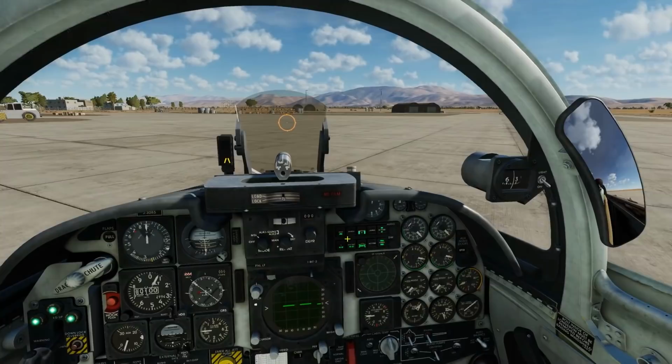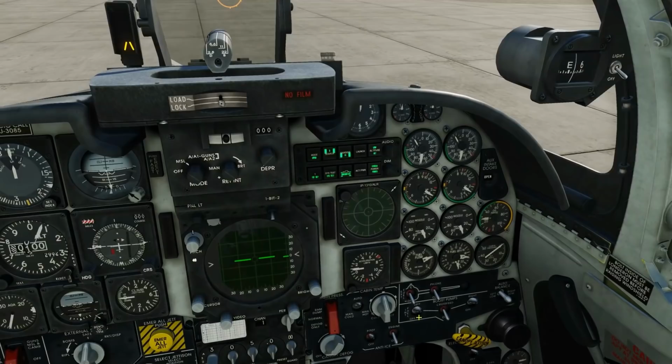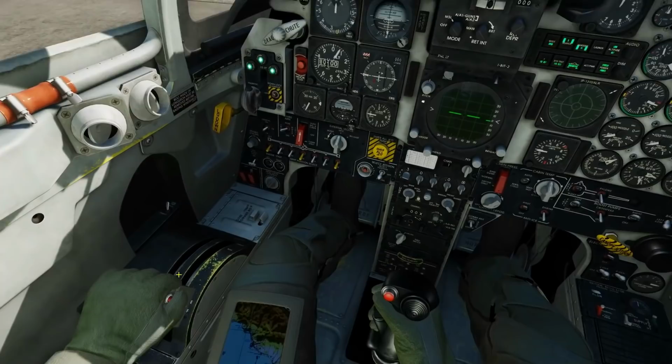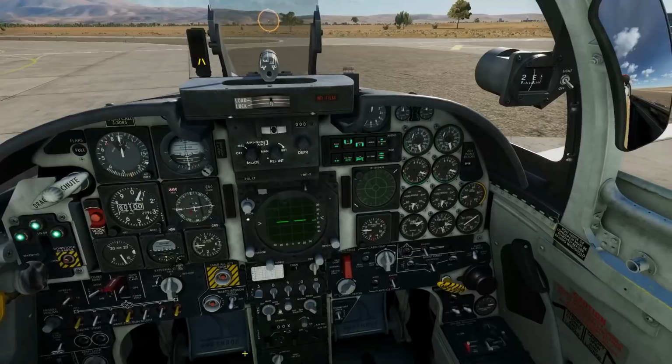RWR search mode. If I go RWR search, do you want to go RWR track, non-search? Center belly, because we've got center pods. We're going to bias to the left tank. Going to get the nose wheel strut up. I'm going to radar. RWR non-search. Radar to standby, please, until we engage. Flare set. Check. Just prepping everything for battle. Even some lights for my old man eyes.